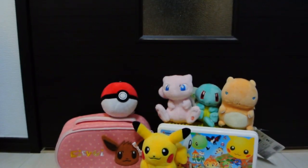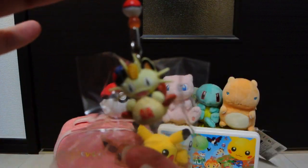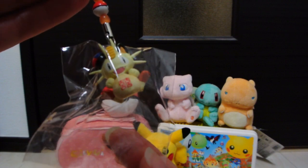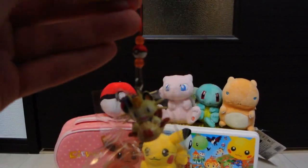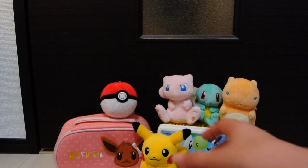So to add to my cute little collection of charms, I went ahead and got another Meowth. So we have this cute little Yokohama Meowth, who's holding a Chinese dumpling. But he's cute, and he'll fit in with the others, so I'll just have to alternate, so it's Pikachu Meowth, Pikachu Meowth.